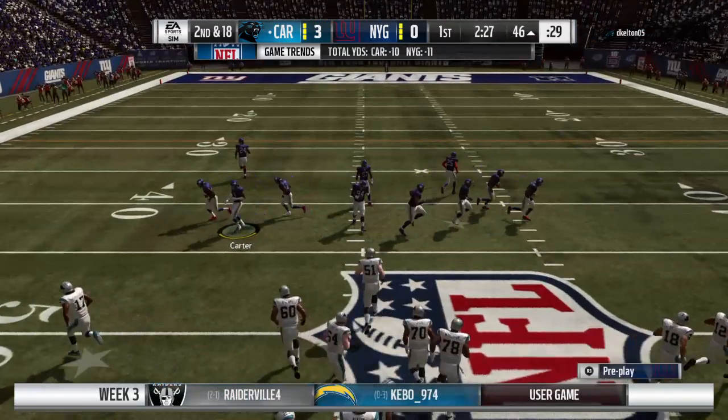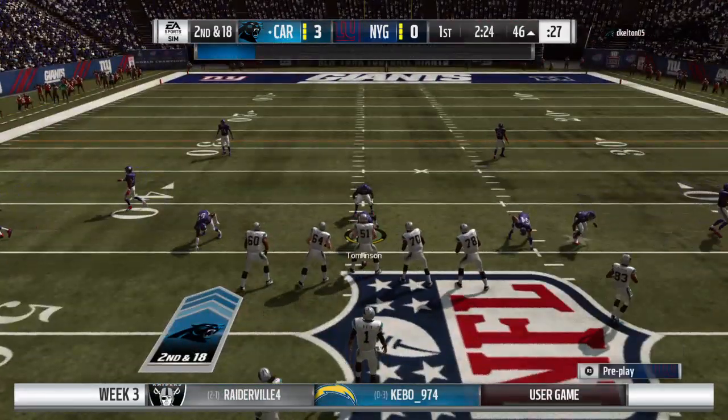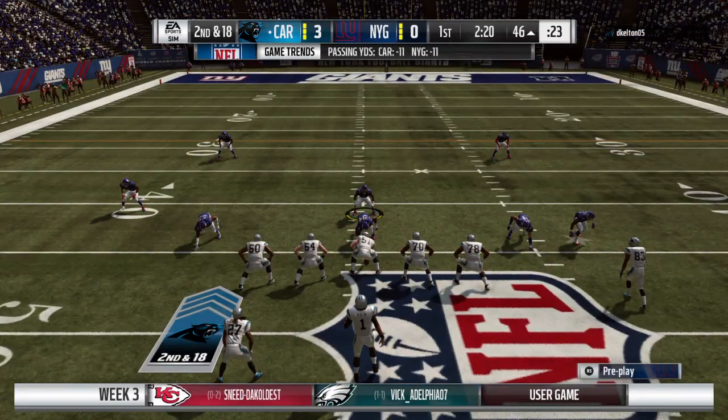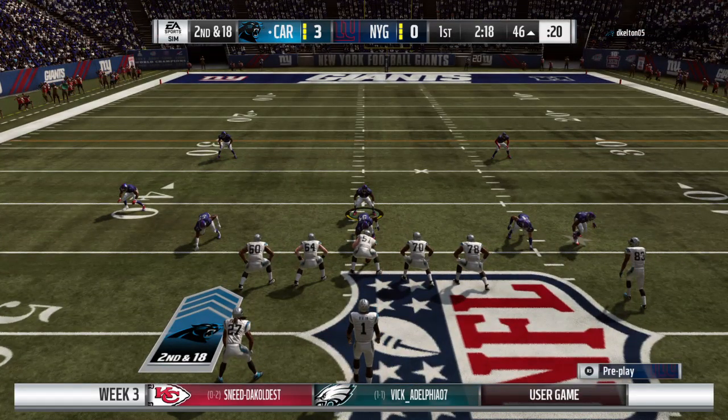Got to imagine the pass rush will be equally intense here on 2nd down following the sack. It's 2nd and 18.